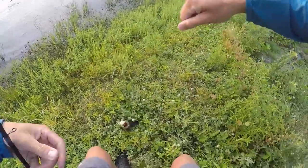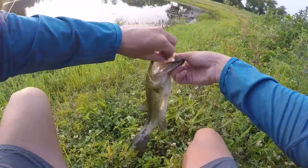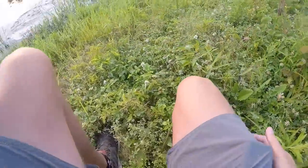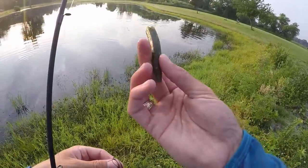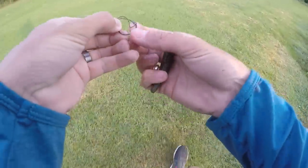Well, nice, but also skinny. Skinny as heck. Look at this guy, wow. Probably the same bass that I had just seen. Thank you, my friend. Oh, but he chewed my Ocho in half. So we got to go back to the truck to get another Ocho.